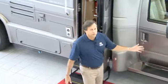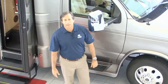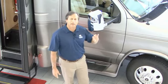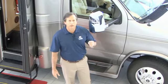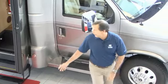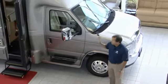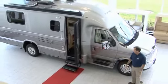But to start, what we do is we build on the Ford E450. It's a Triton V10 engine, and it's got a 6-speed automatic transmission on board. The chassis is loaded with options. It has power windows, power door locks, cruise control, all of which we'll get involved with in a few minutes. But it's a beautiful vehicle, as you can see. We build on two wheelbases. We have 158-inch wheelbase on our shorter coaches and 176-inch wheelbase on our longer coaches.